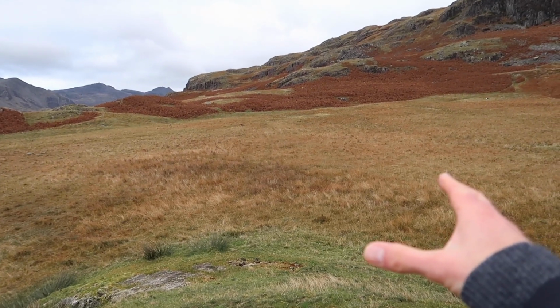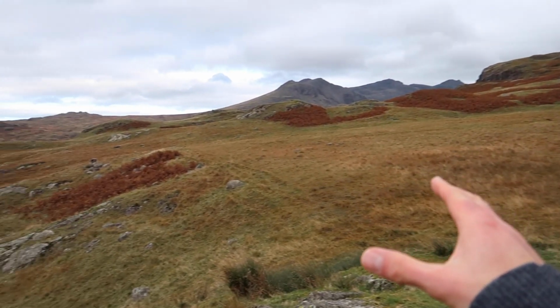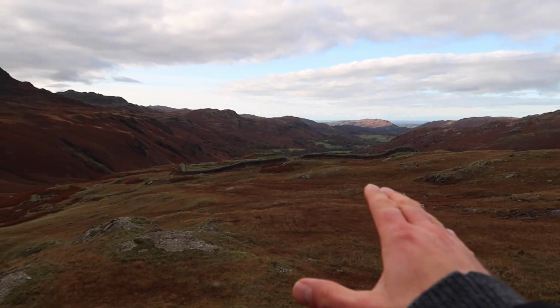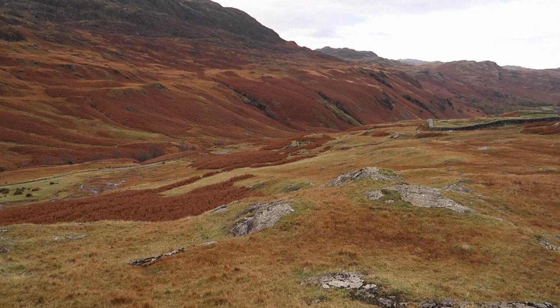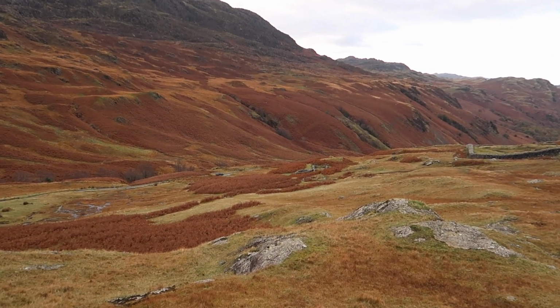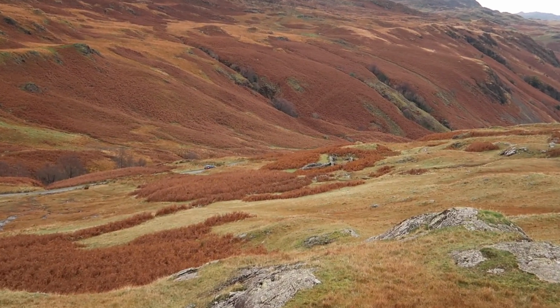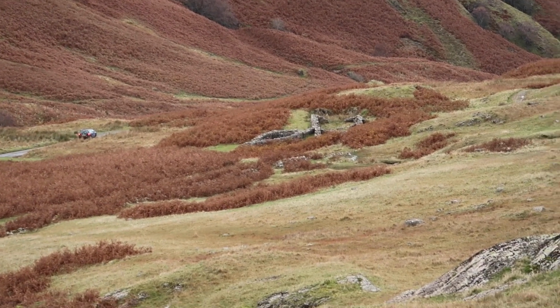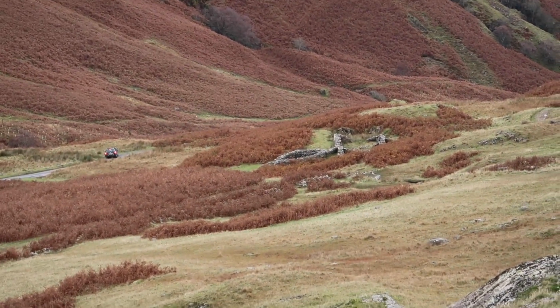We have the parade ground here. Moving round the fort itself. And just down here, just in front of the fort, one more set of ruins, and that is the old bathhouse.